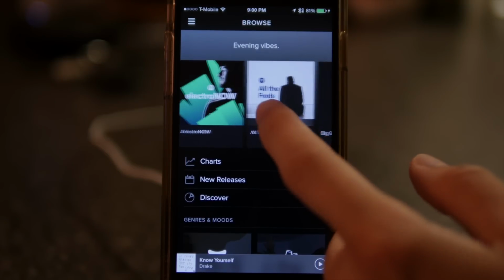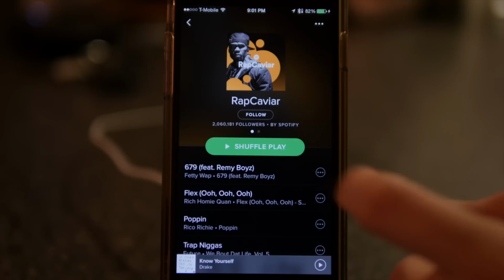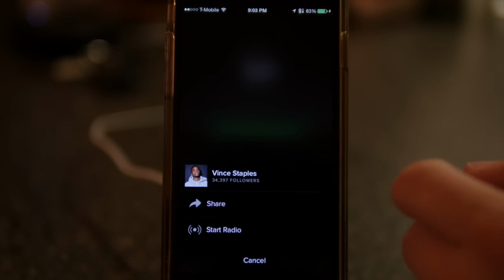Now, playlists are one of my most used features on Spotify. They're constantly updated, and they always seem to introduce me to songs that I like. So in my opinion, when it comes to playlists, Spotify has the upper hand on Apple Music. However, I do like the Apple Music radio feature better than Spotify's.